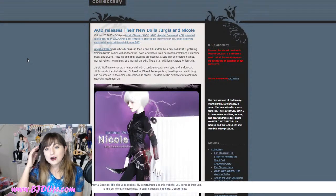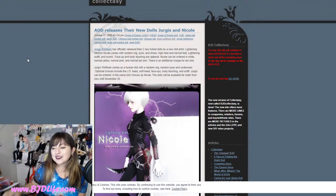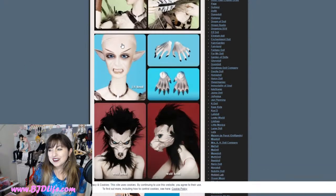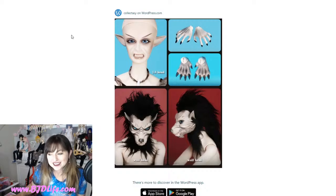Wow! These three suggestions actually came from one of my previous mods for the BJD Addicts group. Shout out to Nady. They had sent me this, and they were just like, you need to look at the werewolf one. And this werewolf one, oh my god, I don't even know what to say or to think. It is such an angry face.